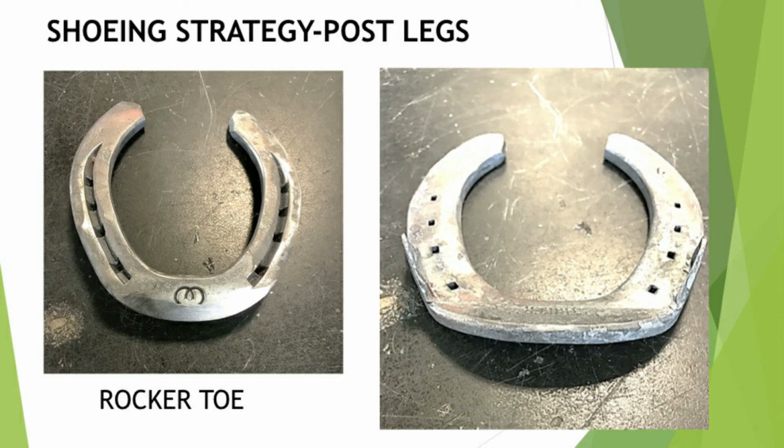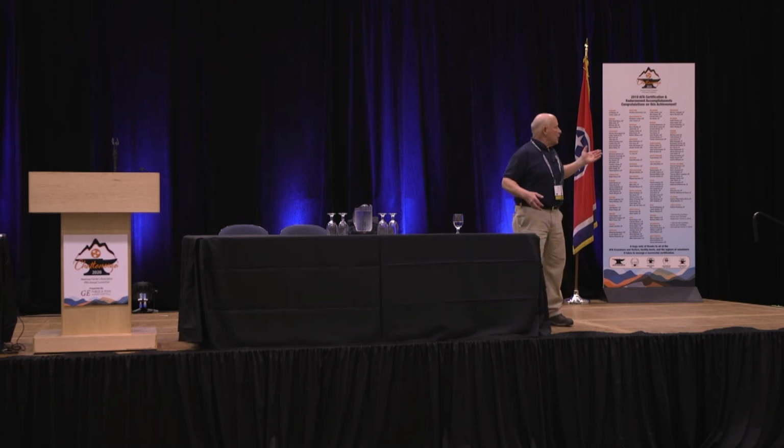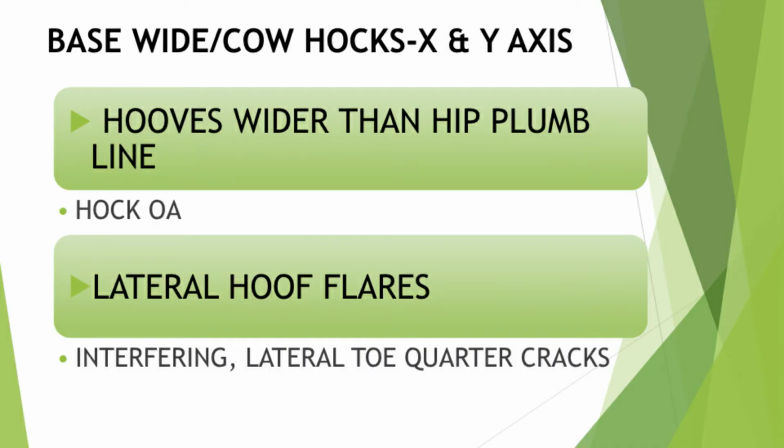Next. You can help these horses very little, but a rocker toe, a good rocker, possibly some kind of pour-in pad or even a pad with a pour-in shock-absorbing material will help reduce some shock to the leg. The rocker toe helps just as much. No extensions. Next. Base wide, cow hocks.